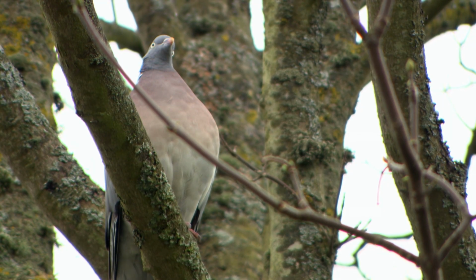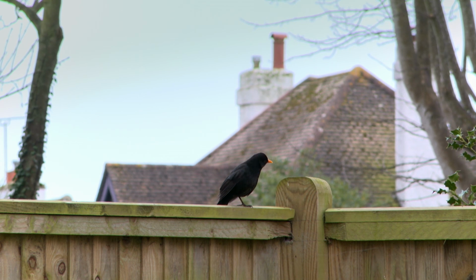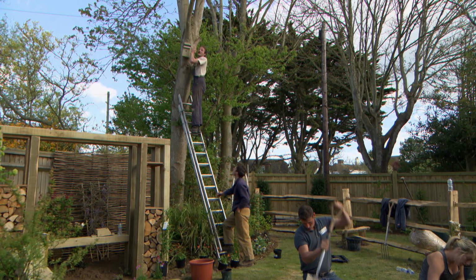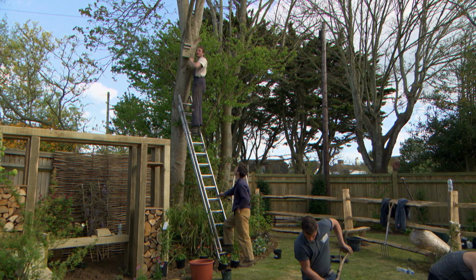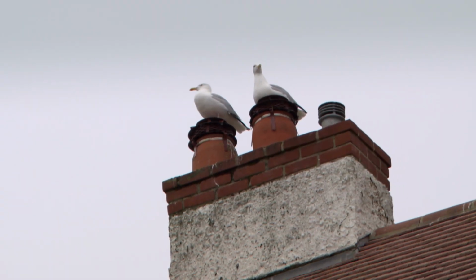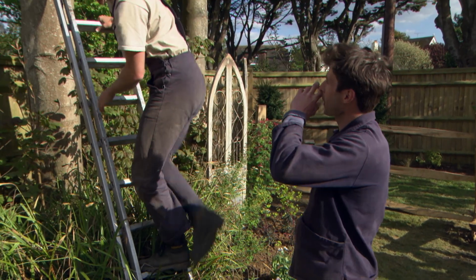But it's not just pond life that will get a new home. The boys are also installing some bird boxes. It's important when you site your bird box to put it as high up the tree or high up the building as possible, because that means it's out of the way from predators. Nice, that's the bird box in.